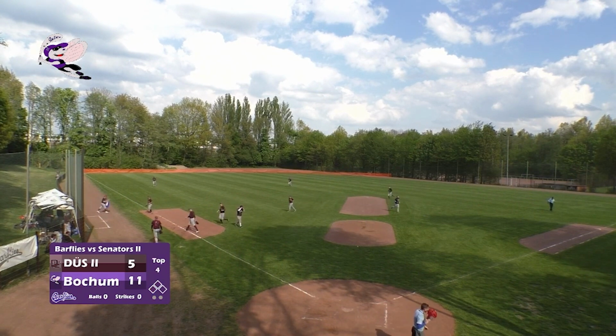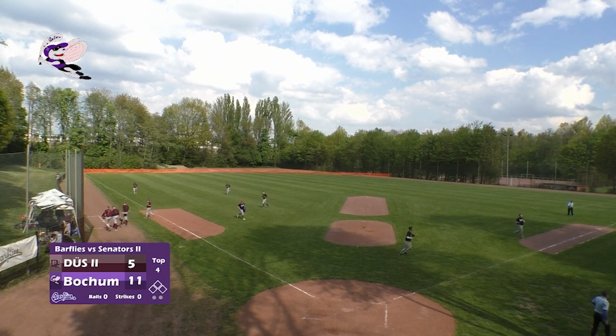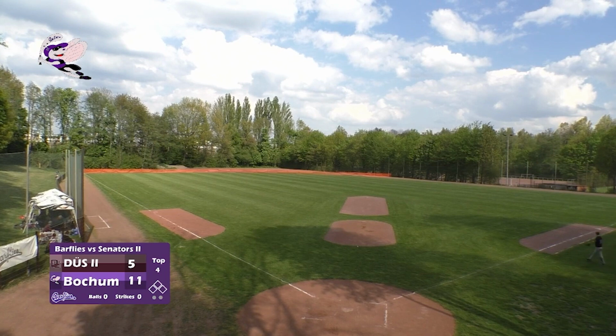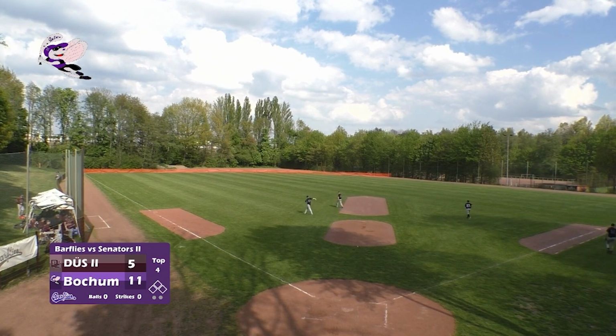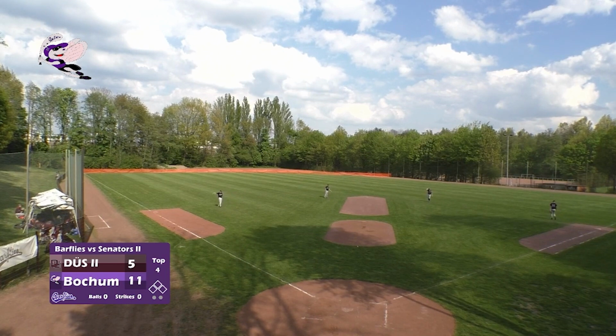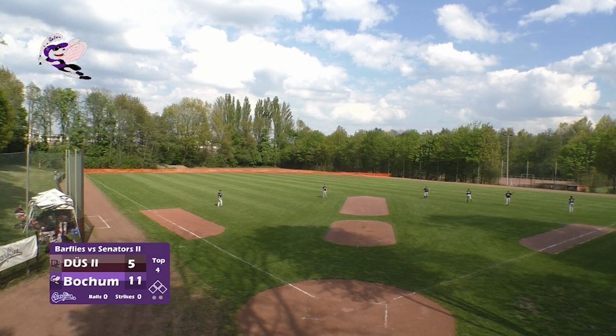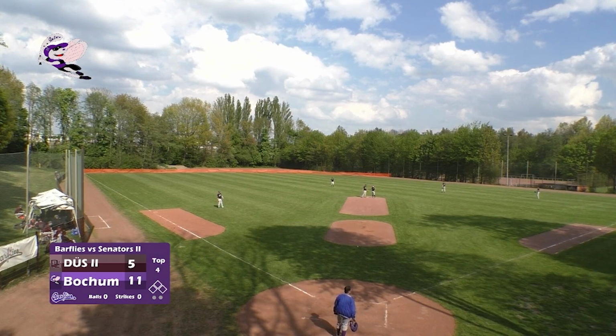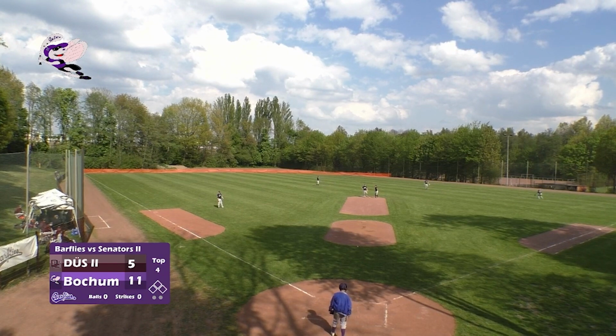So that will do it for Bochum in the third. But with 2 outs, double play to get the first 2 runners on. A line drive, doubled up, but the Barflies still managed to get 3 in the bottom of the third to go up 11-5. Highlight of that was the triple by Patrick to score another run. Sliding in there. Left fielder unable to make the diving play to keep it to a single or a double. Ball got all the way back to what would be the warning track.